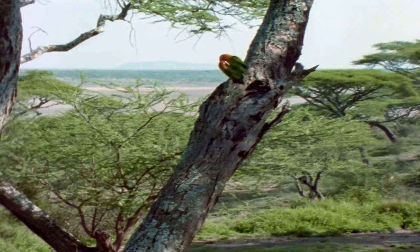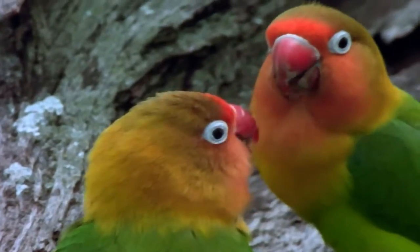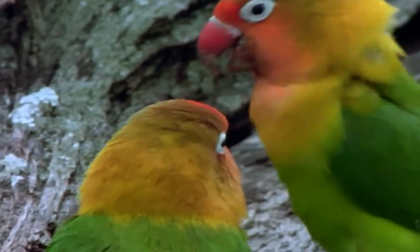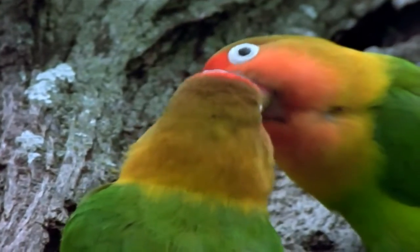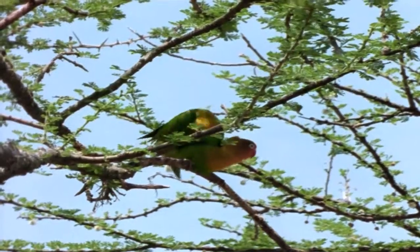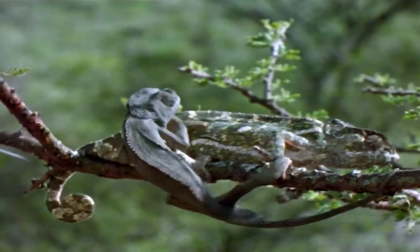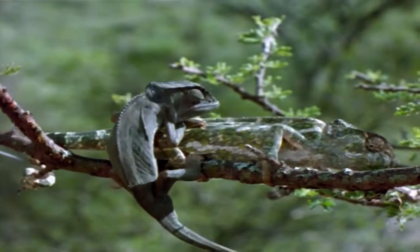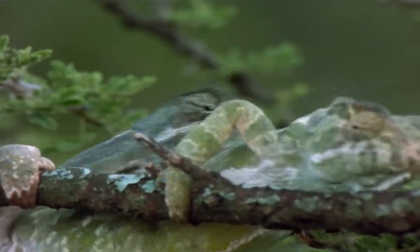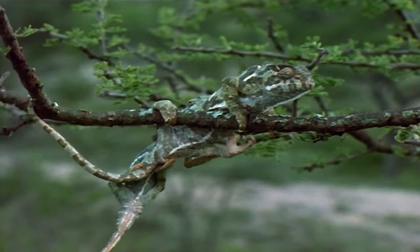Lovebirds pair for life, and couples affirm their vows by kissing, the male tenderly passing food to his mate. It's the perfect foreplay. For chameleons, too, love is in the air. They and many other creatures in thorn tree country time their breeding carefully so that their newborns can enjoy the benefits that come with the rainy season.